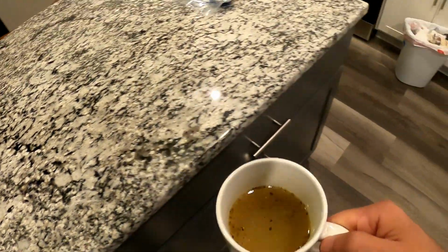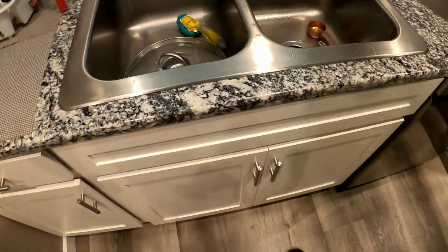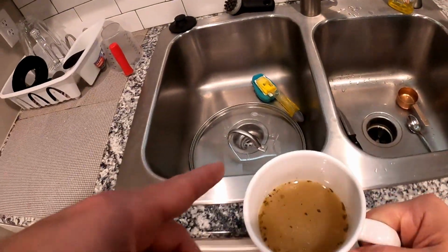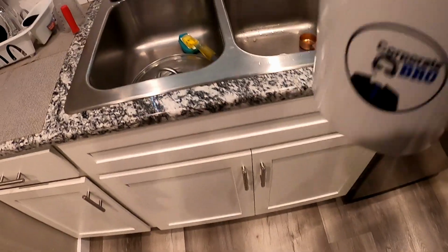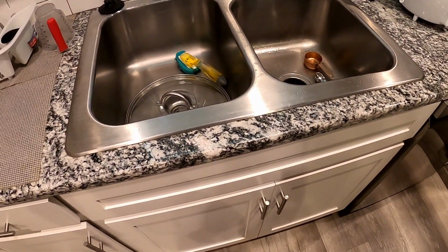Alright, let's finish off our chicken broth. And this chicken broth is obviously homemade. That's why it looks so imperfect. You can obviously put all of this crap through a strainer to make it look a little bit better. But I like having all of this seasoning and having all the other stuff in there.